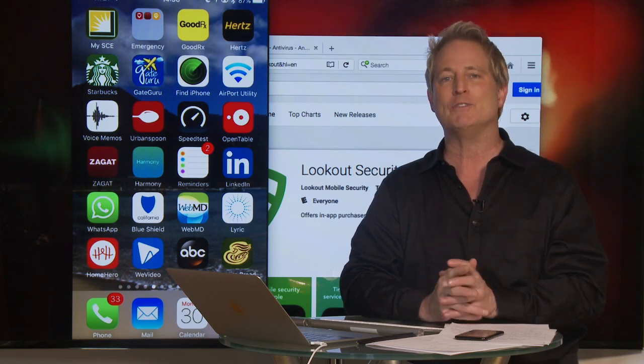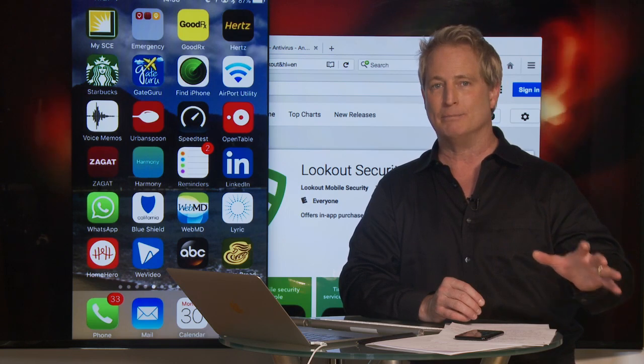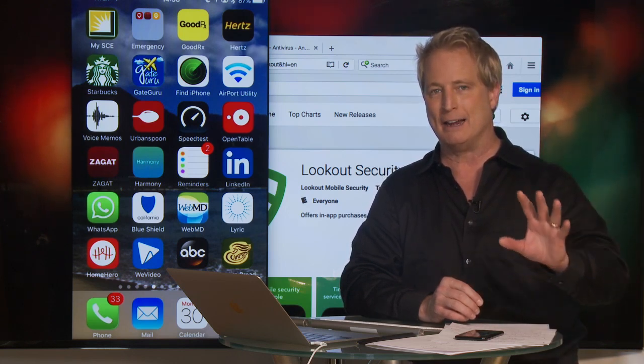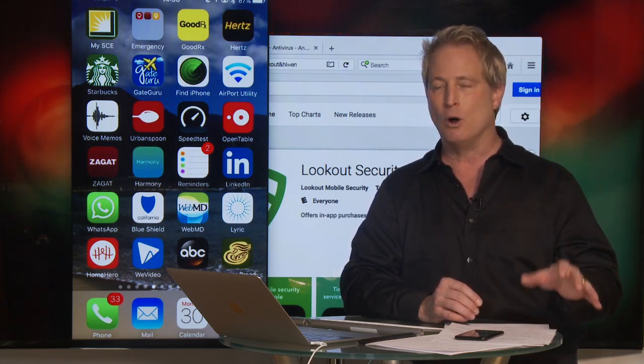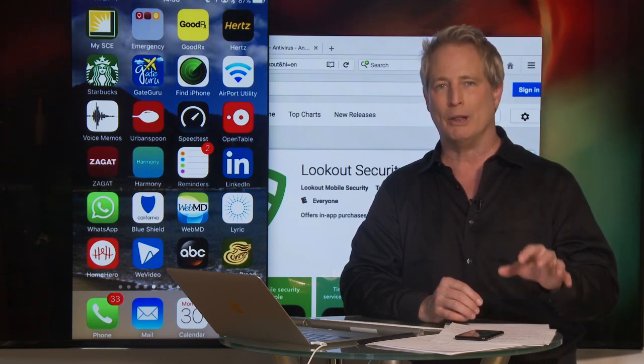First of all, if you've got an iPhone, I'm going to show you, you're okay with this one, but I'm going to show you how to remove it in just a second. And then if you've got an Android, the goal is always download Android apps from the Google Play Store.